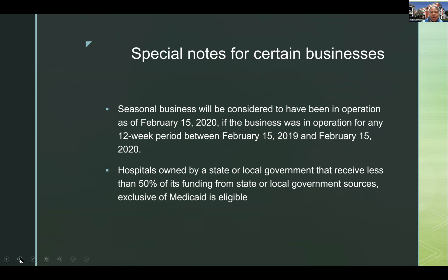Seasonal businesses are also eligible for the Paycheck Protection Program, and for seasonal businesses, you'll be looking at the seasons in which the business is actively operating for a 12-week period to do the calculation. Hospitals owned by state or local governments that receive less than 50% of their funding from state and local government resources are also eligible, exclusive of Medicaid and those Medicaid benefits.